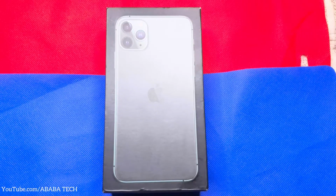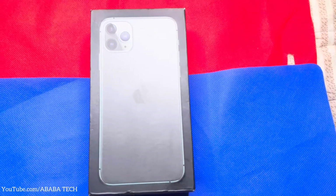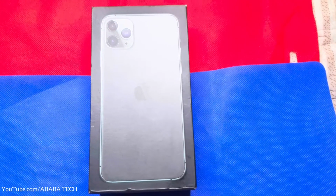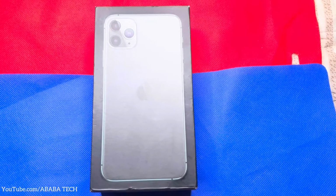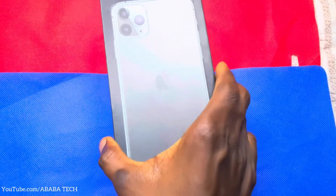Hi guys, here is the iPhone 11 Pro Max. One year later, this iPhone was released in 2019. Now I'm going to unbox mine in 2020.